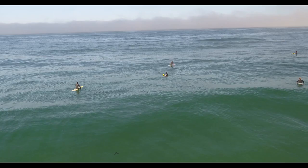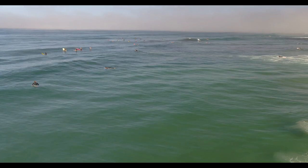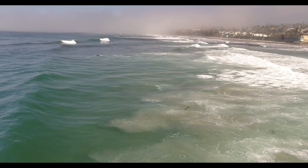You know, it reminded me a little bit of after a storm where the waves are irregular. 3 swells. There's a west swell, a southwest swell, and a south-southwest swell. Water temperature is about the same.